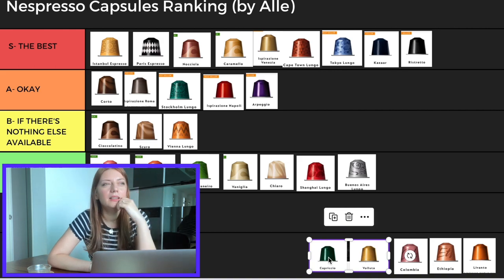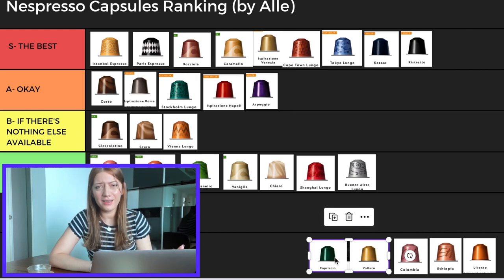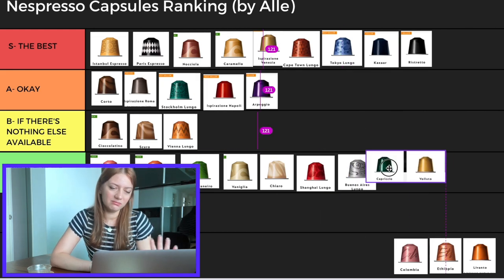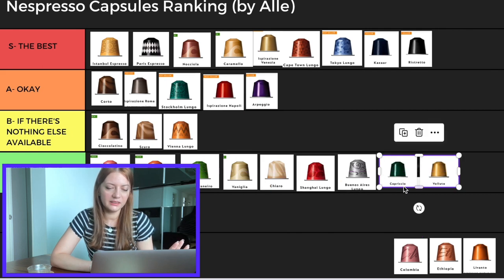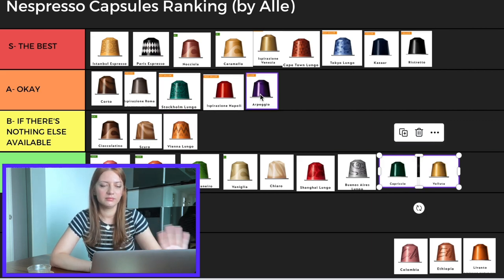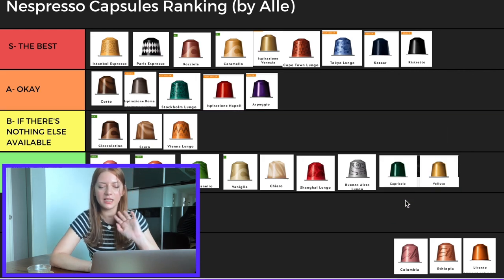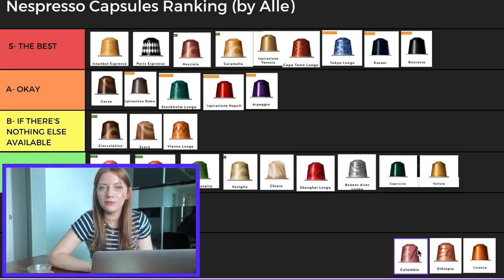Like, they are too mild to be enjoyed with coffee, and their flavors are... They are mostly intensity 5. It's weird. Not for me. They're too mild and they have a weird taste, nowhere near the top capsules that I enjoy. So I always stay away from that entire range.